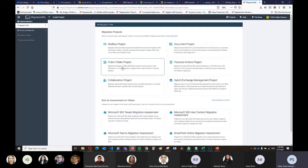Public folders is to migrate Exchange public folders, on-premises Exchange public folders to Office 365 public folders, or cloud to cloud, Office 365 public folders to Office 365 public folders, or even Office 365 public folders to on-premises Exchange server public folders. We can also convert the public folders into shared mailboxes.